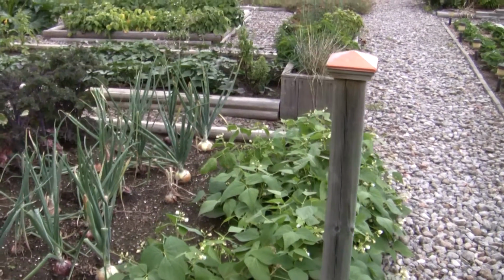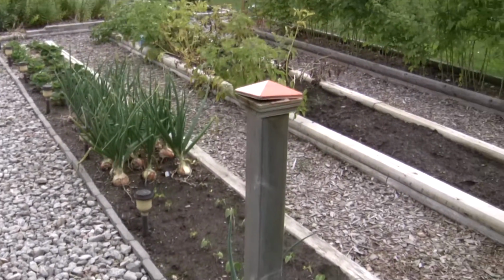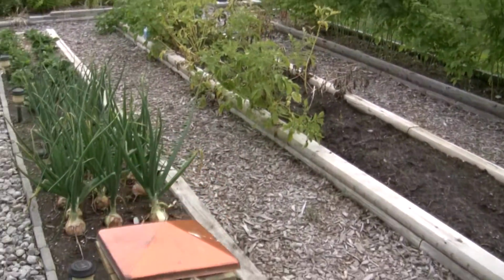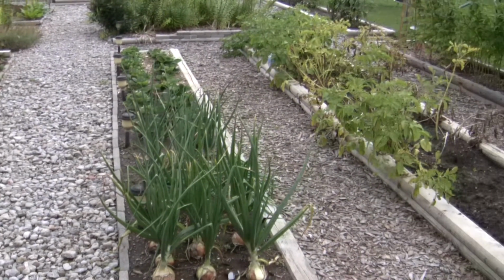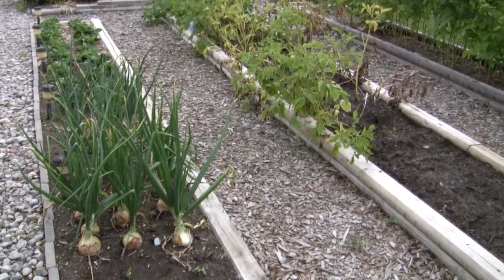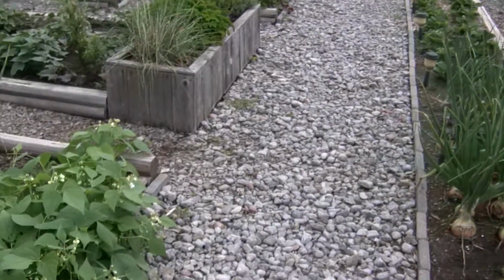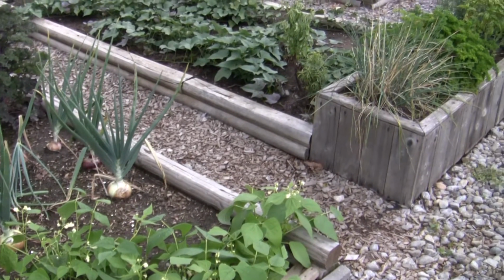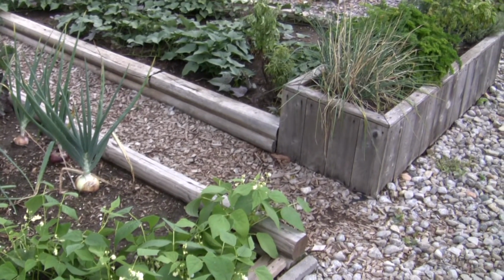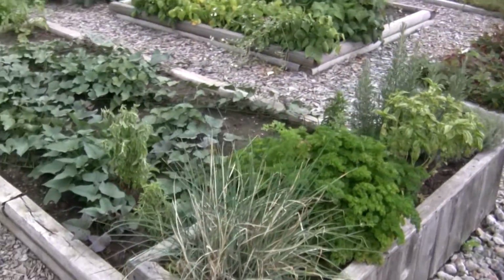Hello, just wanted to go over the highlights of the garden from this year, the vegetable garden. It's been a very cool and wet summer here in Ontario. We haven't had the dry heat or the drought or the high temperatures yet either. And today is especially cool. It's probably about 12 degrees Celsius and windy, and we've had rain this morning. But I'll just go over some of the highlights.